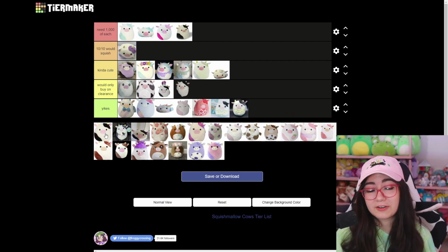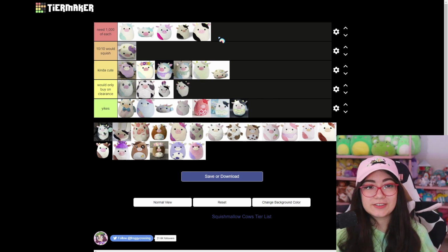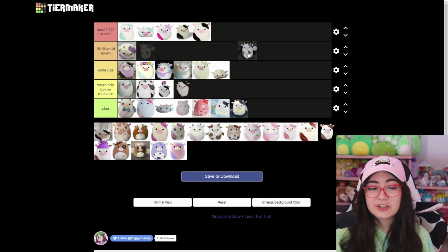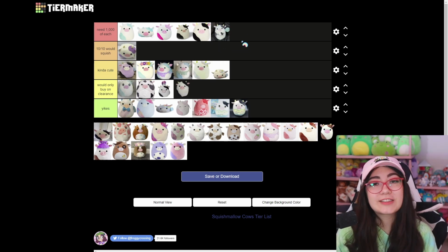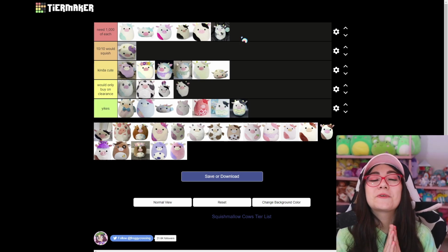But regular Connor, need 1,000 of each. I mean, he's perfect. He's the OG. He is the blueprint. And then we have Connor, mom and baby. This isn't really a different variation. It just has a little pouch and a keychain that comes with it, but I think it's so cute. It's so cute. The little pouch.